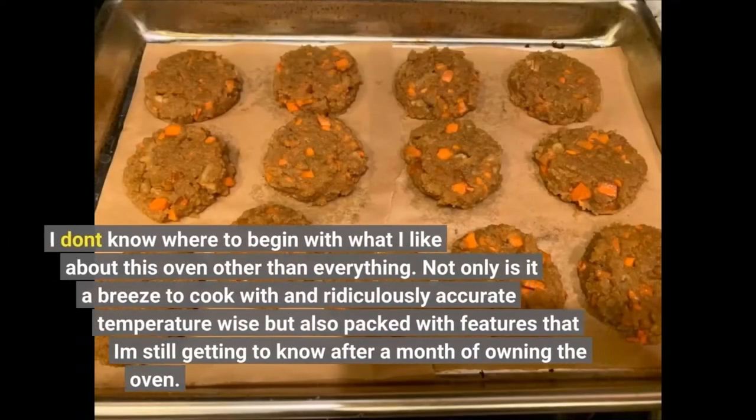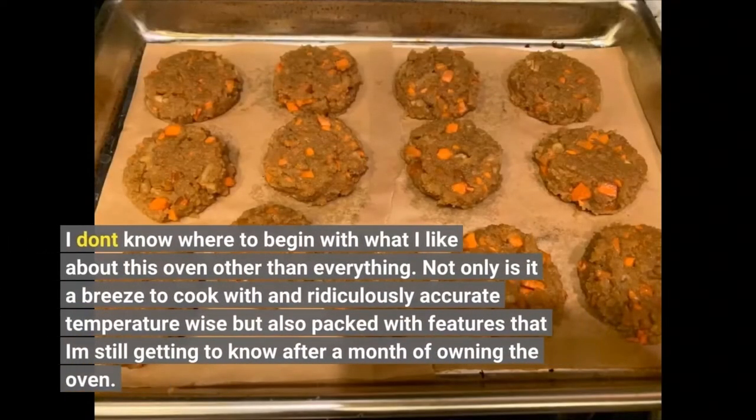I don't know where to begin with what I like about this oven other than everything. Not only is it a breeze to cook with and ridiculously accurate temperature-wise, but also packed with features that I'm still getting to know, after a month of owning the oven.